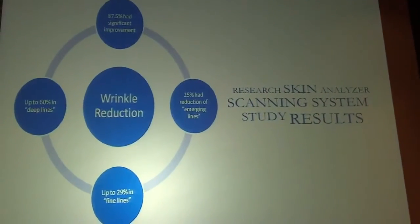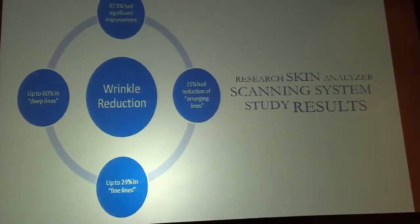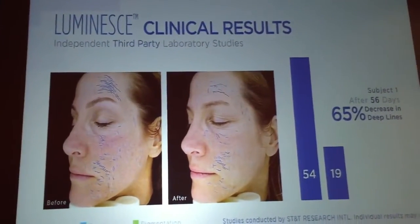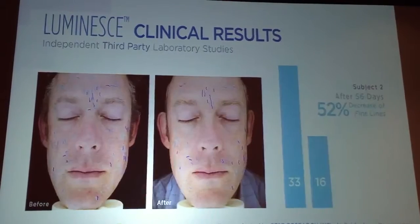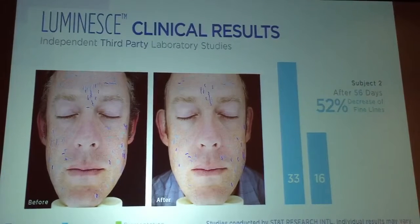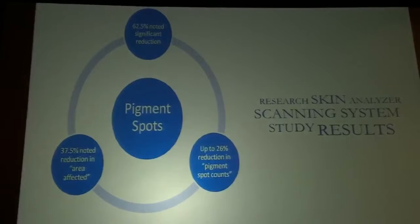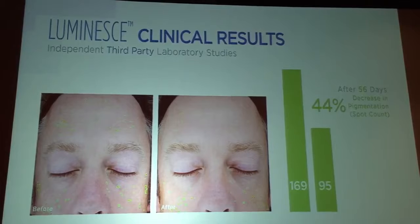And when they did the test for the wrinkles, we had amazing results. Over 60% of patients saw a 60% improvement in their deep lines. And here's an example of one of them, showing where the lines were and how it improved over the course of 2 months. And here's another patient that shows not the deep lines, but the fine lines, and how it improves over 50% in a matter of 2 months. And for the pigments, we also saw a significant improvement. We saw 62% improvement in the count of the pigment spots.